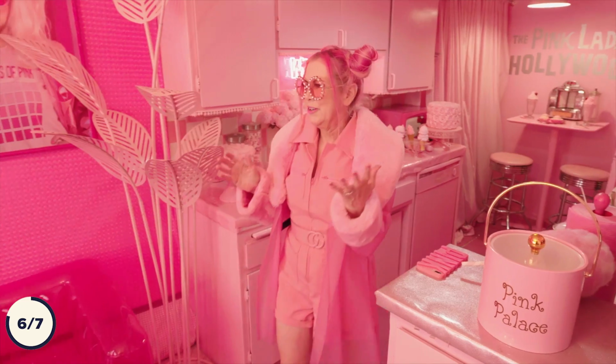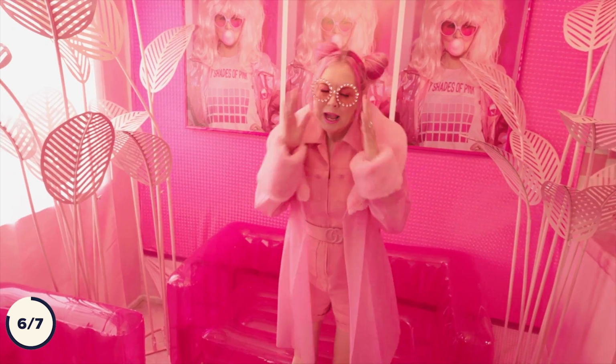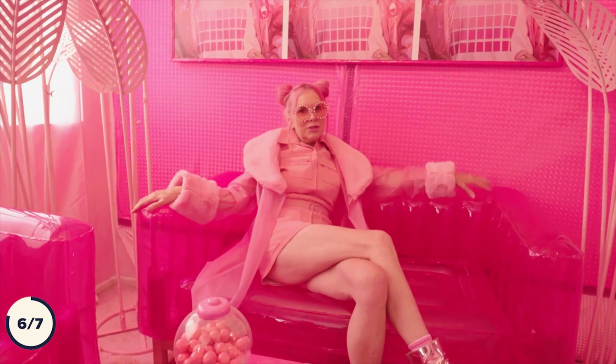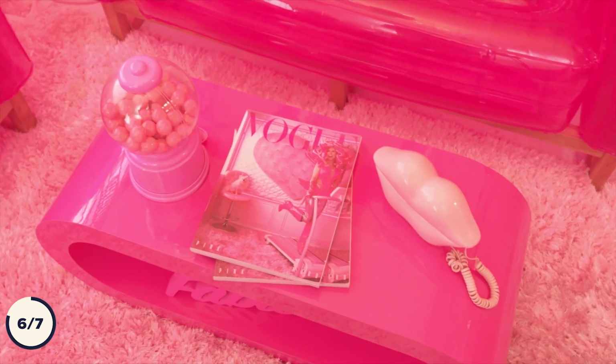I'll take you over here. I love my furniture. It is so 70s, and it's just hard to find inflatable, sturdy furniture that does not pop or collapse when your dog jumps up on it.